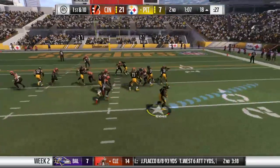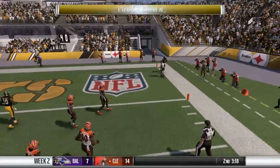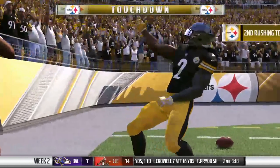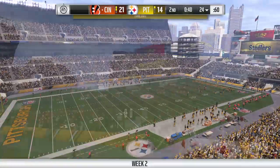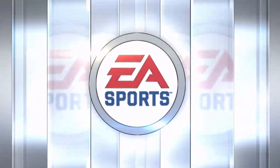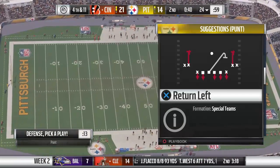They'll run it now out of the gun. And he'll cut. And he's going to take it in for a Steeler touchdown. A great effort there. Now here's a whistle and a timeout. It's called by the receiving team here. So that means they're down to 1 remaining here as we head toward halftime.